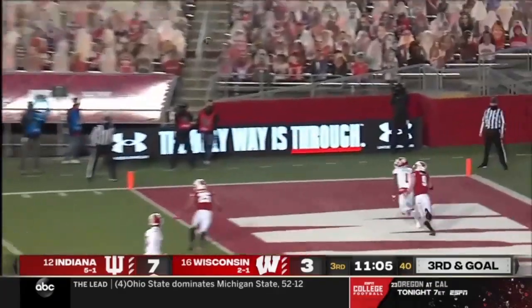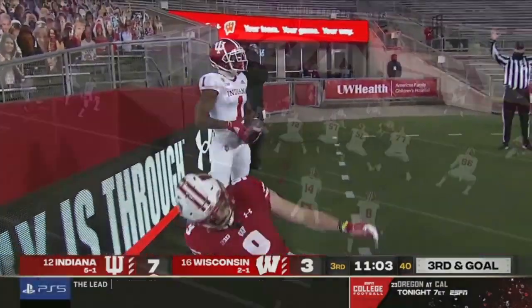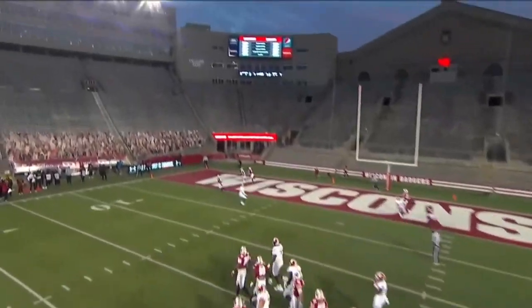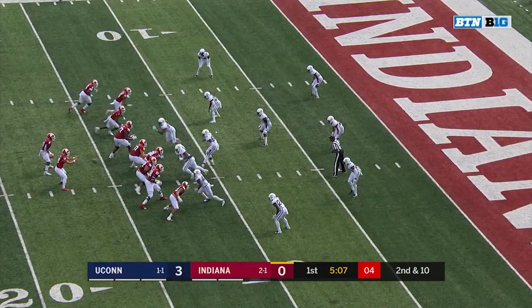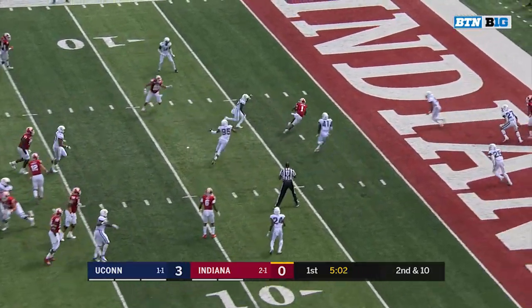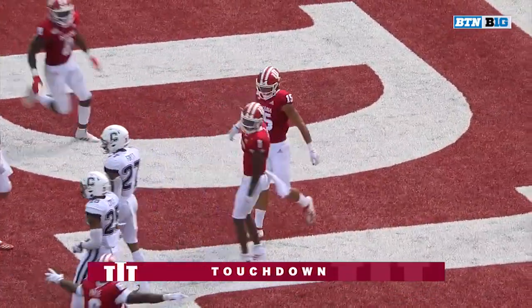Tuttle. Corner of the end zone. Philyor. Touchdown pass of the afternoon. Capping a seven-play drive and putting Indiana up 14-3. Again to throw for Indiana. Ramsey steps up. Philyor. Touchdown, Indiana.